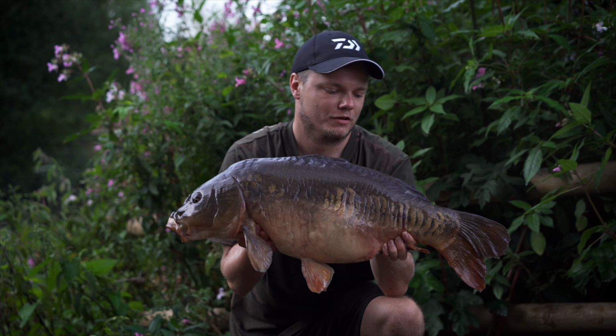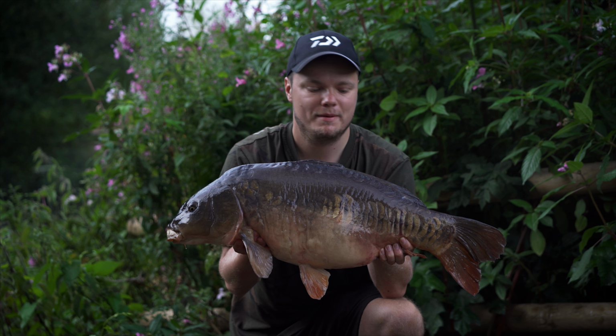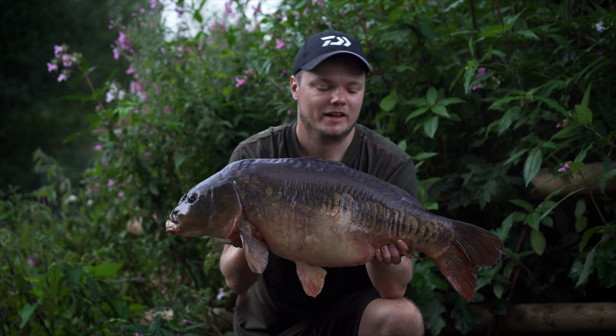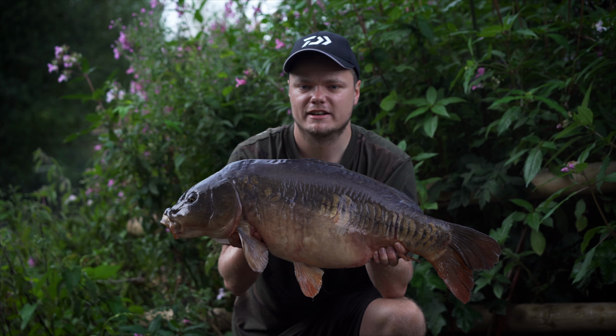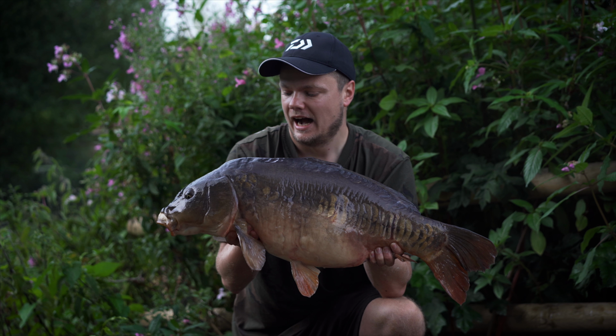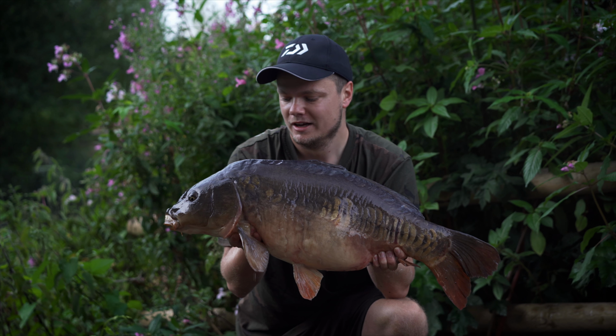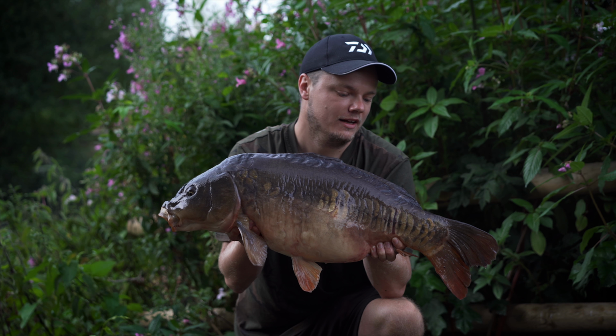Well, there we go. What about that for a fish? Third fish of the trip, third bite. And I've actually found another spot that's working, the middle rod. Spent all that time yesterday afternoon leading around trying to find a new spot for that. And it's gone off and ripped off at 6 o'clock in the morning, same time as bite time yesterday, with this 20-pound, 6-ounce mirror carp.